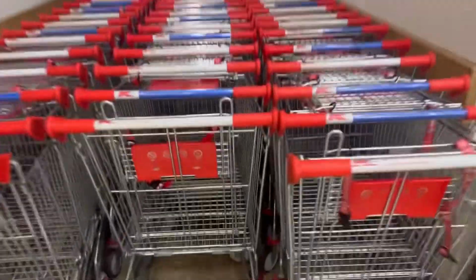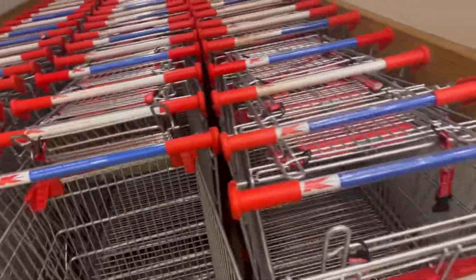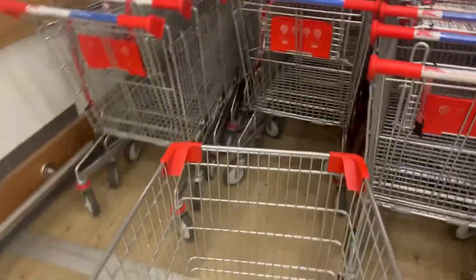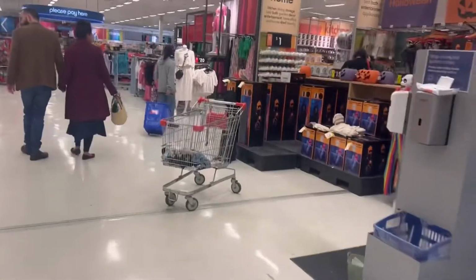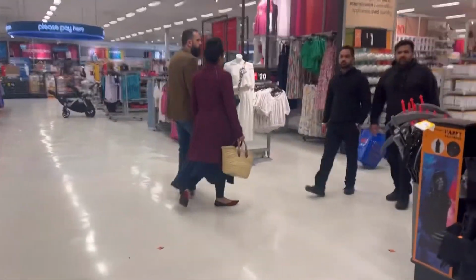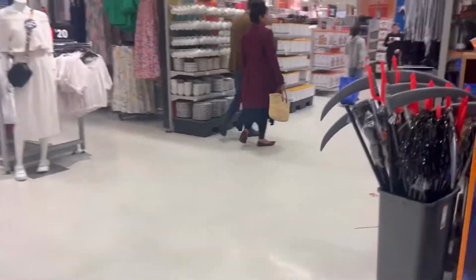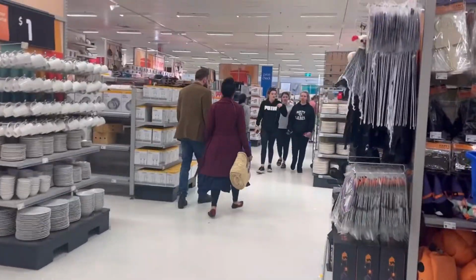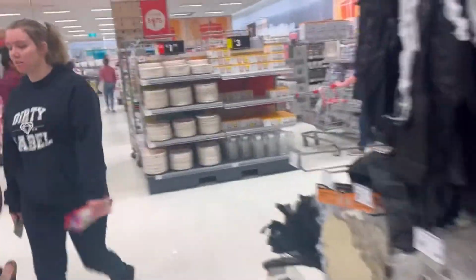Should I take a trolley? Yep, maybe. I don't need this big, but yeah, why not? Okay. So, I'm gonna show you which section. I'm gonna show you the home section, which is my favorite. So, this is the home section. So I'm gonna show you very detailedly.